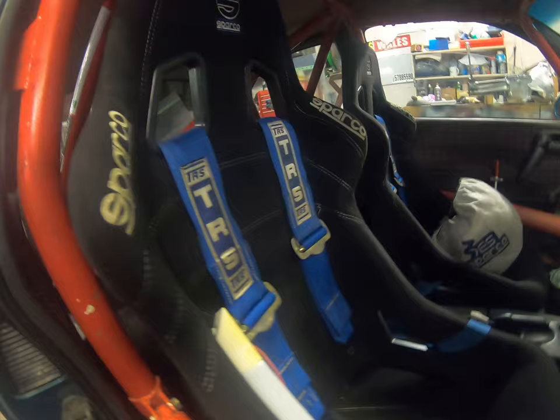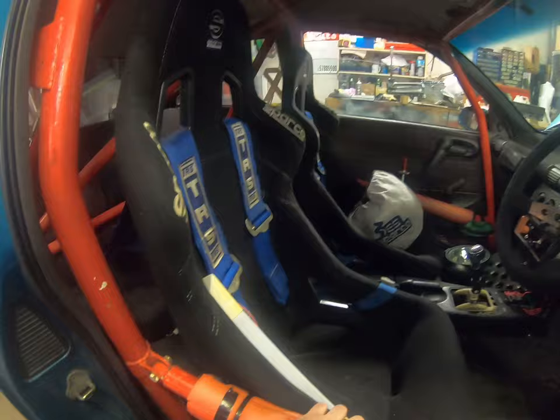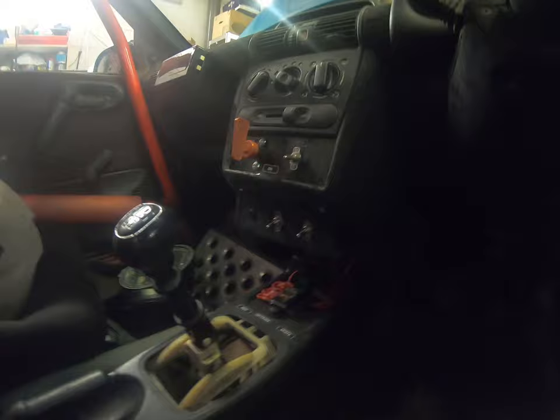Sparco bucket seats. And then you've got the OMP 6-point bolt-in cage, but I have added the cross diagonals and the harness bar. I'm not using the harness bar for the harnesses because I have got the proper hooks underneath the seat here. So yeah, moving on, I have my switch panel.